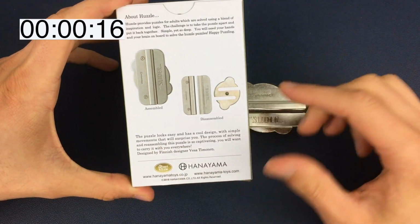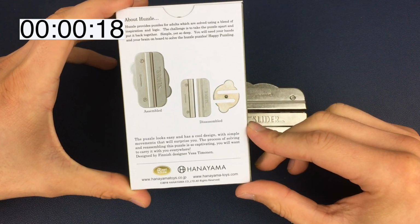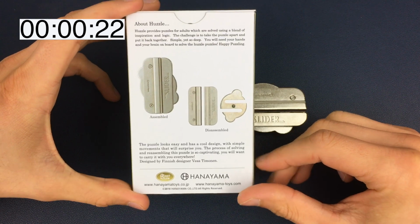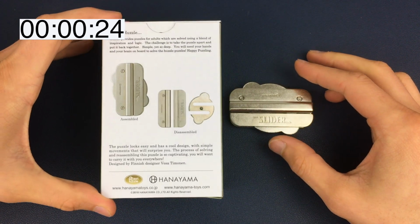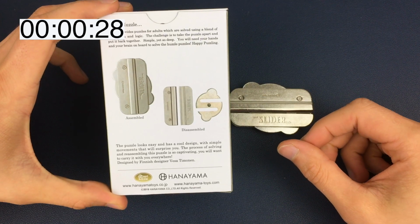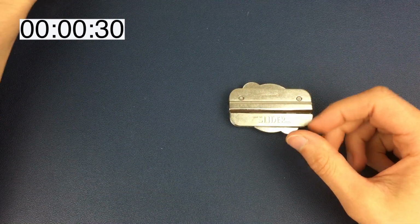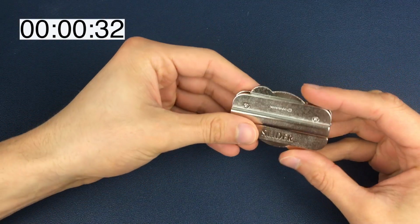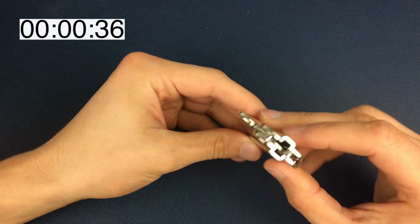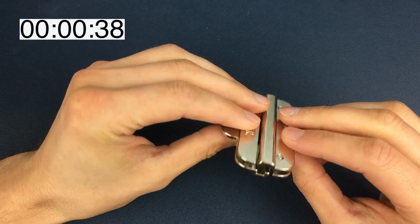So here it says, the puzzle looks easy and has a cool design with simple movements that will surprise you. The process of solving and reassembling this puzzle is so captivating, you will want to carry it with you everywhere. Bold claims from the Slider puzzle. Bold claims. Apparently, it's gonna compete with the smartphone or something?